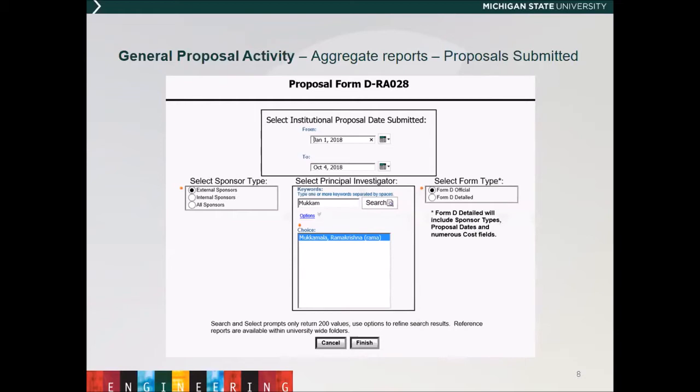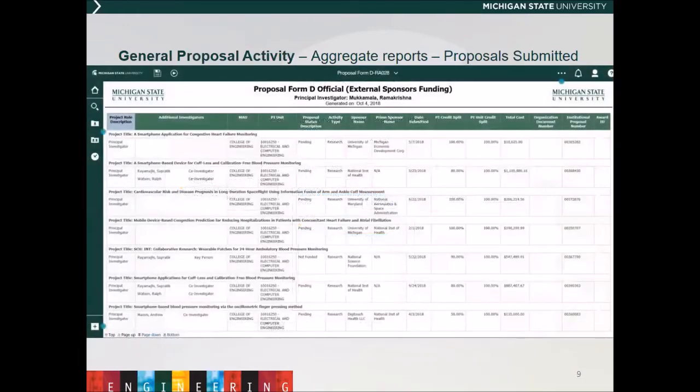On the other side, I'm going to show you an example of both, but under the select form type, there's a Form D official and a detailed, and I'll show the example of how to drill down. There's some additional detail as you expect on that. And then in the center, you can search for your name, which is probably the easiest way. And I just gave an example for Rama Mukamala. You don't have to spell out your full name, which I appreciated very much. I added Rama's name in there, and you can search. So let's take a look at the next slide, which has the example of this report.